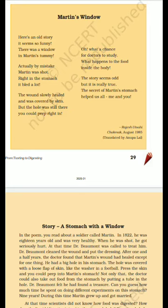So it starts with Martin's Window. Here's an old story, it seems so funny. There was a window in Martin's tummy. Actually, by mistake, Martin was shot right in the stomach. It bled a lot. The wound slowly healed and was covered by skin, but the hole was still there. You could peep right in. Oh, what a chance for doctors to study what happens to the food inside the body. The story seems odd, but it is really true. The secret of Martin's stomach helps us all, me and you.